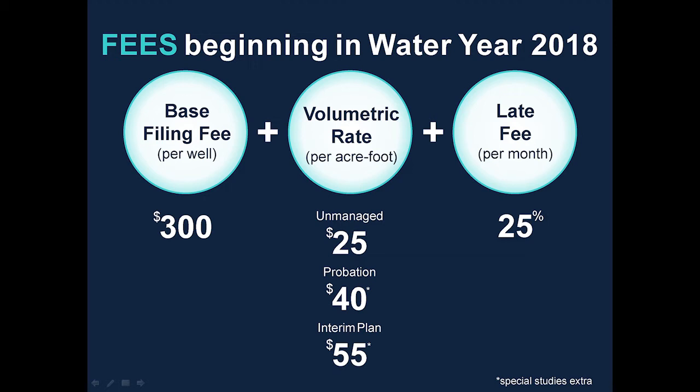The base filing fee each landowner would have to pay would be $300 per well. In addition to that $300 per well fee, the state would require an area which is unmanaged, that maybe doesn't have a GSA, to pay $25 per acre foot of water pumped. And because you would be on a probationary status, you would also be required to pay a $40 per acre foot pumped fee to the state. In addition, they would charge another $55 an acre foot to develop the interim plan.